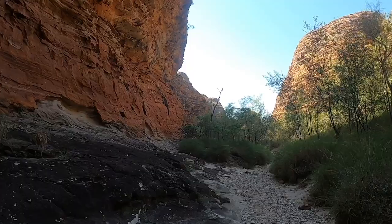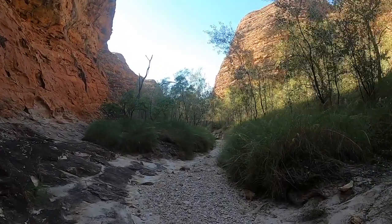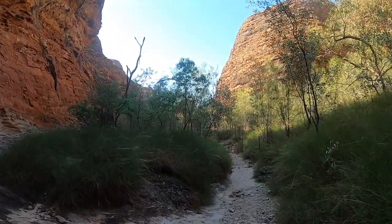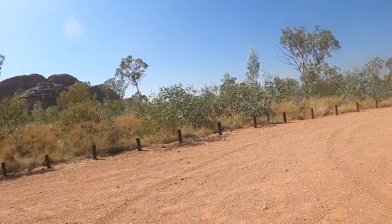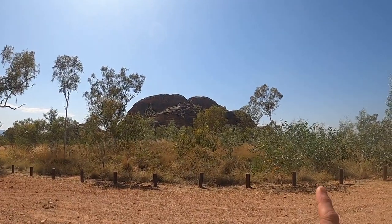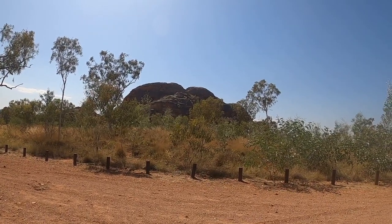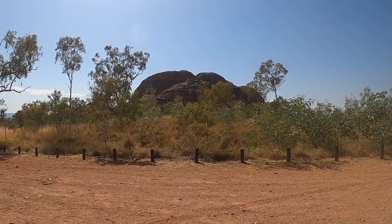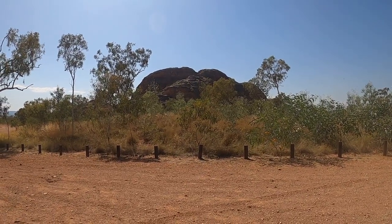Quite a few k's. Beautiful here in the shade, just with that little bit of breeze blowing in. That elephant rock, haven't we? Yeah. And it's meant to look like an elephant. I guess you can see how it does, because there is a little bit of a gap here somewhere for the trunk. Yeah, the elephant rock. Well, you got to have an imagination, don't you?